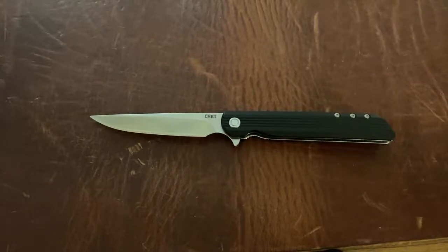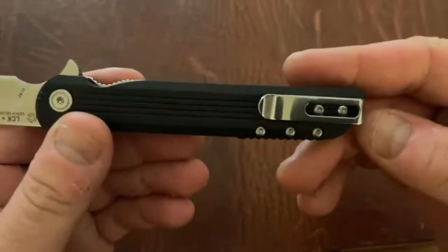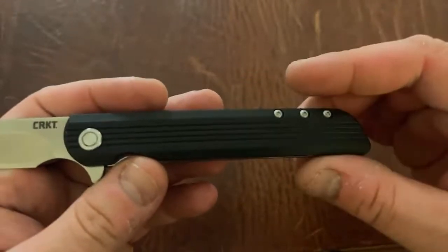Pocket Quips asks, pocket clip switchable on the LCK? No, the pocket clip is not switchable on the LCK.